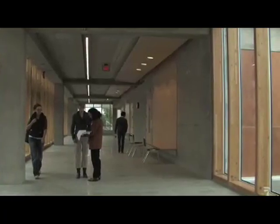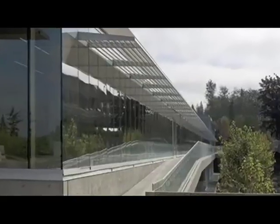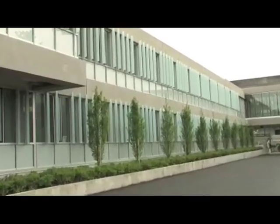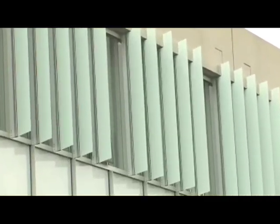Exposed concrete ceilings in the perimeter rooms create a thermal mass to store heat. Horizontal eyebrows shade the building on its south elevations. Generally, what we want to try and do is control the solar gain on the exterior of the building as opposed to letting it come in and then trying to combat it with blinds and things, because once the heat is inside the building, then it takes a lot of work and usually mechanical systems to get rid of that heat.